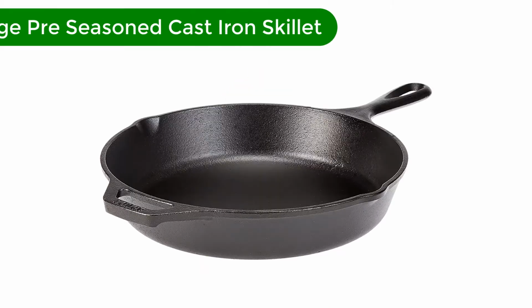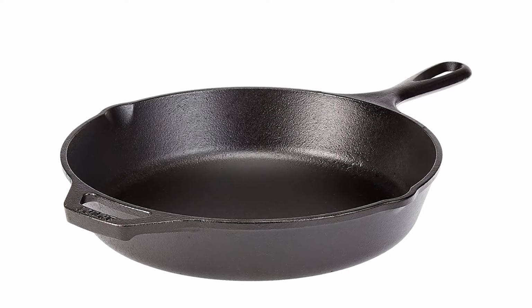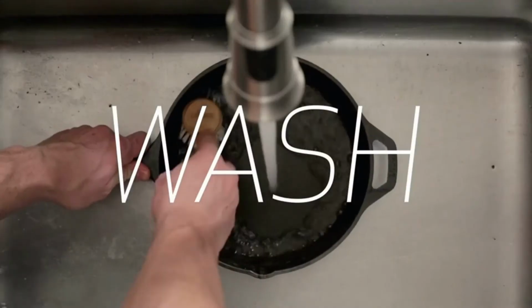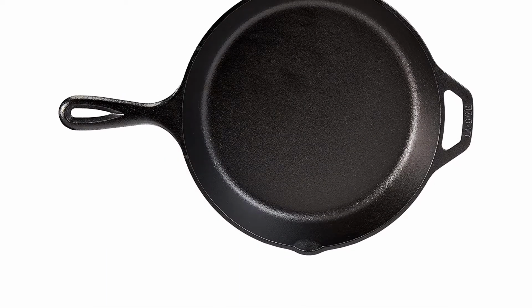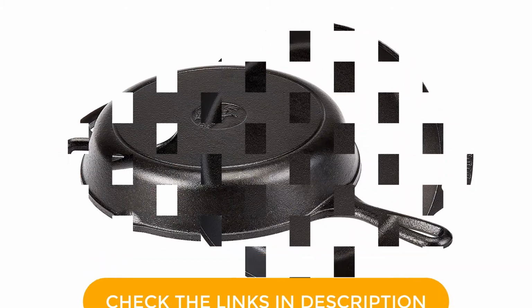Number 1. Our best pick for the money is Lodge Pre-Seasoned Cast Iron Skillet. Cast iron frying pans have been much loved for generations, not only for how they cook, but also because they're nearly indestructible. This pan comes pre-seasoned, so you can use it immediately, but it will become more non-stick with additional seasoning and continued use. Our reviewer noted that even with seasoning, it isn't perfectly non-stick due to its rough surface, so cooking eggs and other foods that require more surface slip in this pan may not be ideal. You'll want a true non-stick pan.